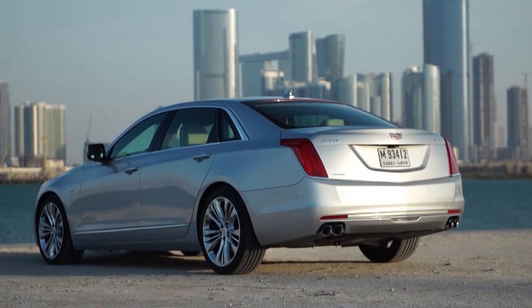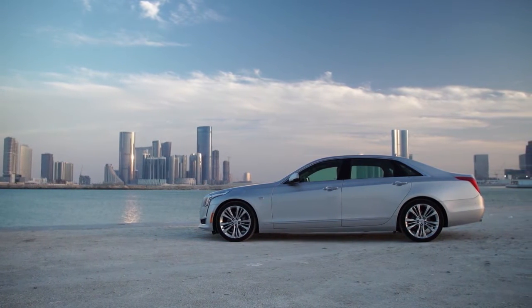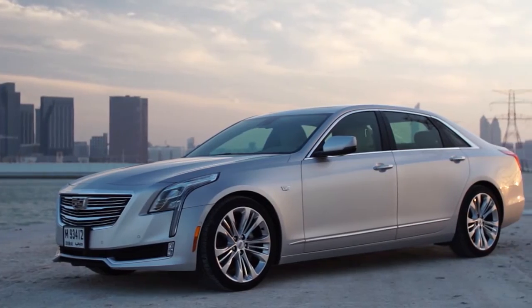It's a completely new chassis. It's made up of a mixture of materials. It's 38% steel and 62% aluminium. It's a lightweight in the segment. It only weighs 1797 kilograms, but it's the stiffest car because it's stiffer than the CTS.